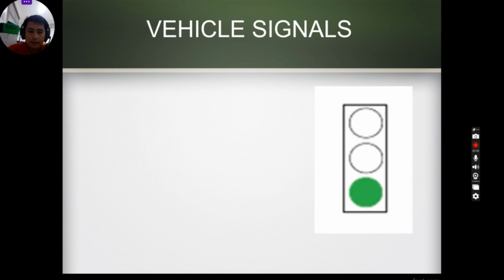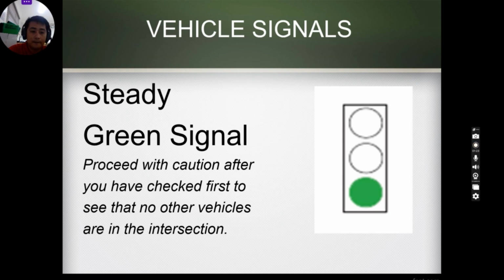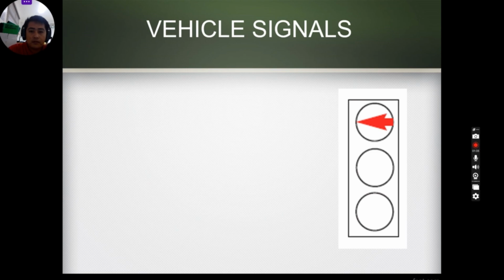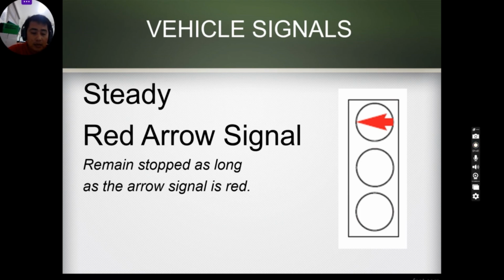Okay, and then next we have the steady green signal. So when we see the steady green signal, kabaliktaran naman ng steady red signal. It means that you should proceed with caution after you have checked first to see that no other vehicles are in the intersection. Next, we have the steady red arrow signal. So when we see the steady red arrow signal, it means that you must remain stopped as long as the arrow signal is red.